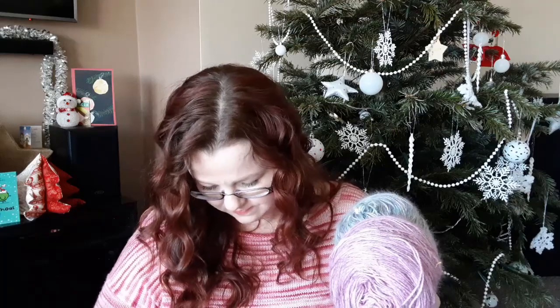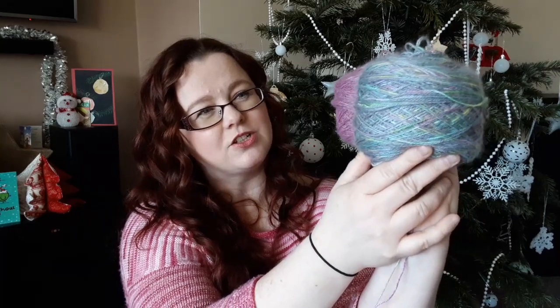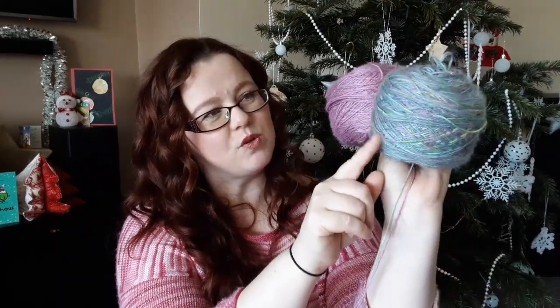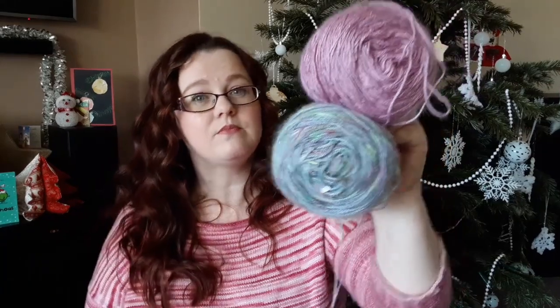Nope, lost the tag, sorry. But this is the same kind of grey that was from the November Mornings, but it's got really, really beautiful subtle colour that goes through it. It's got a little bit of this colour, and it's got some green and yellow. It's really, really pretty, and I thought they went really well together.